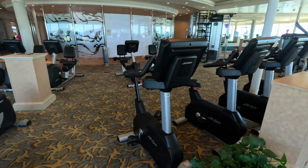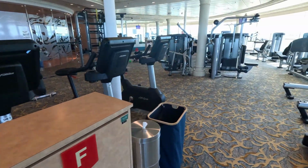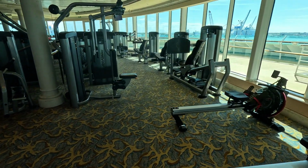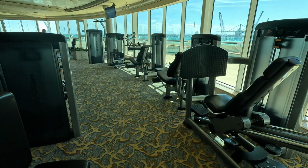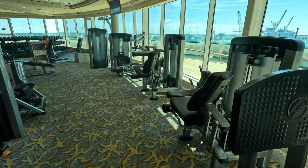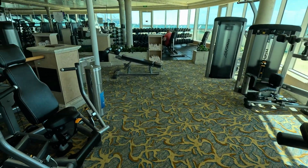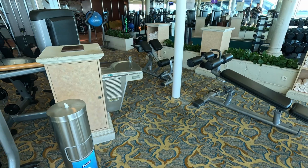Exercise bikes, more recumbents back there. Rowing machines. Then different machines here, so upper body and legs. Bench press. Different benches. There's a water fountain here if you need it.